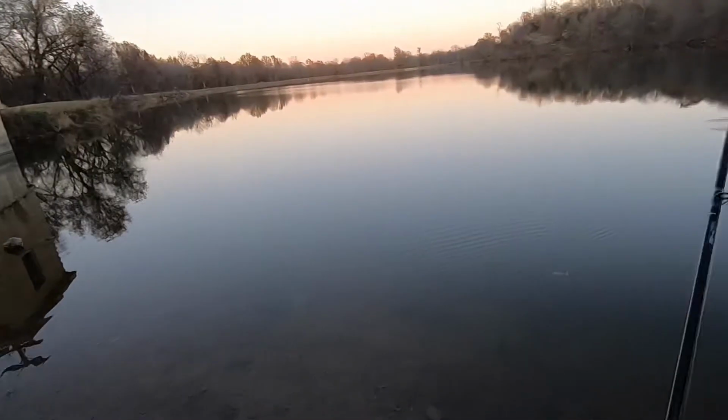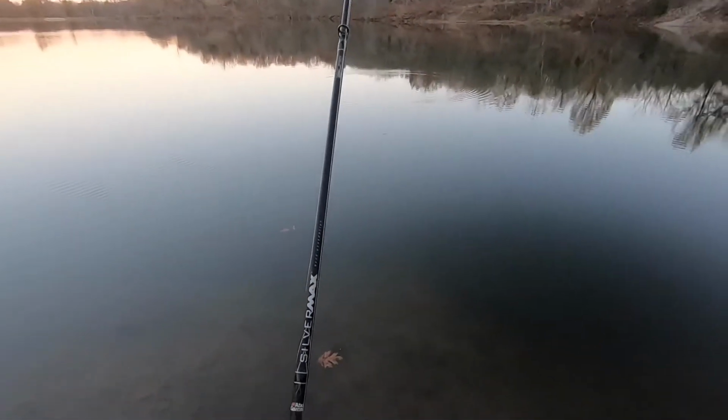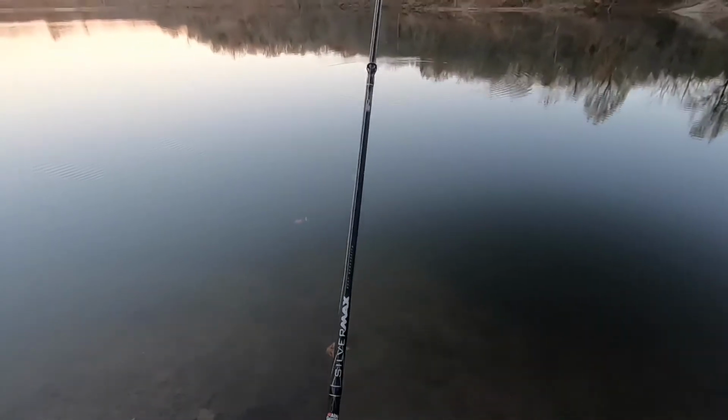All right, when I got here, I wanted to fish that far spot right there on the other side. So in just a few moments, I'm gonna make a move over there. It's just covered in rock, and I feel like this jig would be perfect over there.